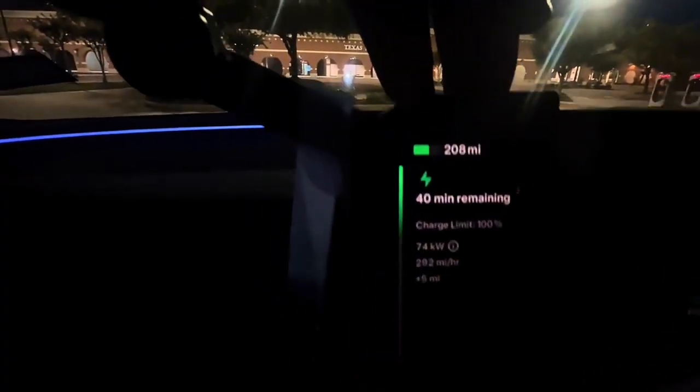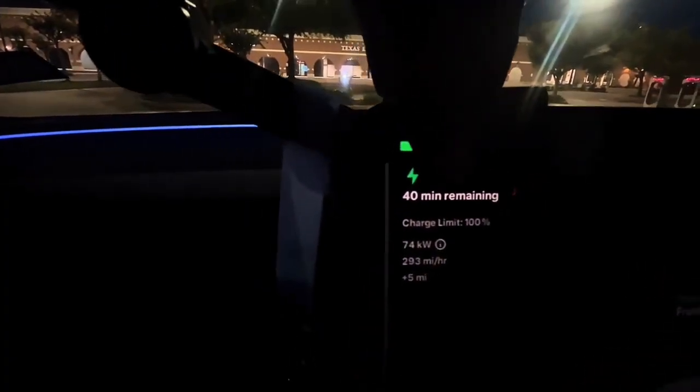As you guys can see, it's on 62%, which is 208 miles. My car actually fills up until 360 something miles. So when it's on 100%, it can go from and back from somewhere for a long time. It's kind of like a phone. So if you guys do not like charging your phone, you definitely would not want to get an electric car.